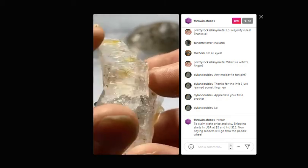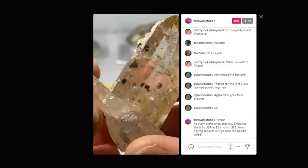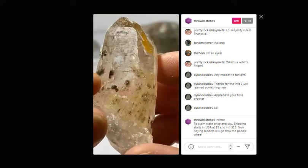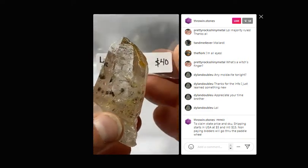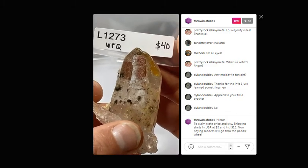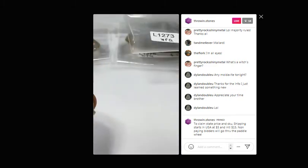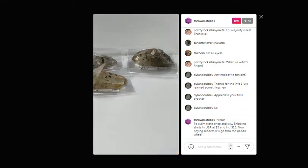Look at that. This is all complete here. It's nice growth termination, and it's got a secondary growth here, and it's just a pretty quartz. It's got them squiggleite. No, it doesn't have squiggleite. It's got the schmutzite. Schmutzite, $40 for the Witch's Finger quartz with schmutzite. And it's just waiting for you to take it home.